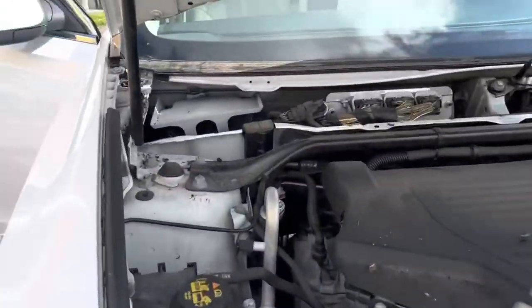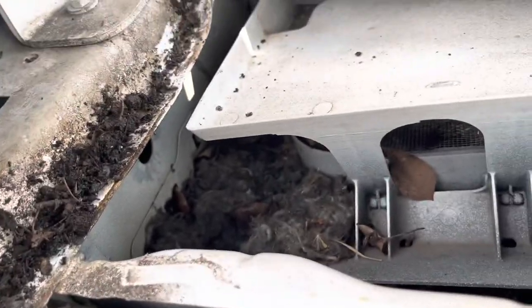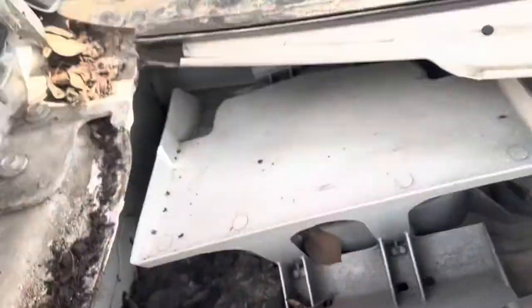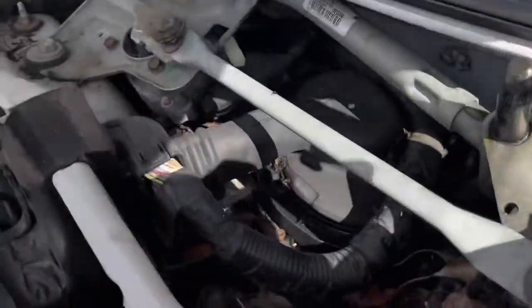Got this whole piece out now. Let's see what we're working with. Yeah, so it doesn't look too good in there, does it? And that's probably why nothing is going where it should go. And then what about over here? Yep, that doesn't look too great either.